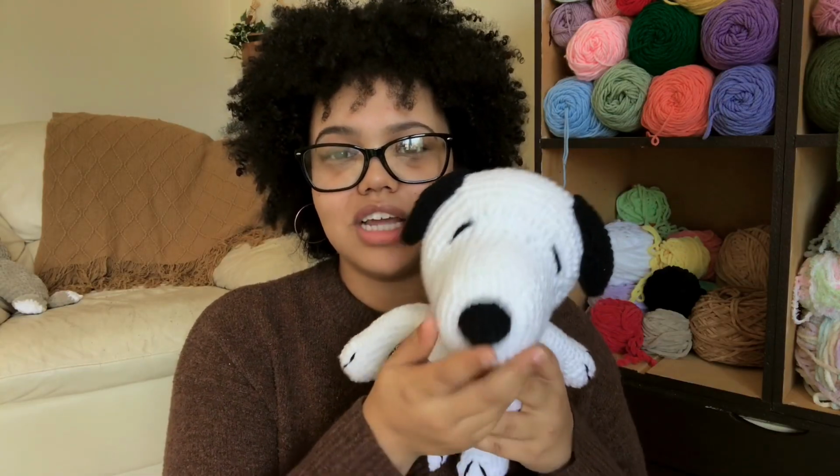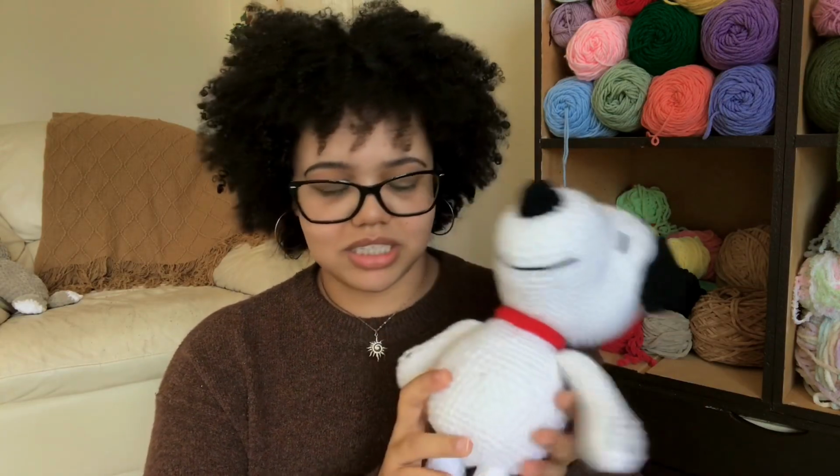I don't know if that means I need to go down a hook size, or maybe half a hook size. That's what I was thinking, and I just wanted to mention that if anybody has any tips, because mostly throughout there are no holes in him, so I think it's just where the increases are, or maybe where there's a lot of stuffing. Other than that, he is just so cute and perfect.